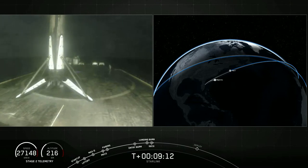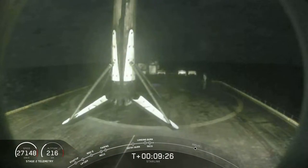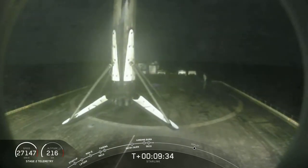What an amazing view of that first stage coming down, even though it was dark and night, with those engines lighting up the screen. And we heard a call out of good orbit for second stage. Acquisition of signal, Newfoundland.